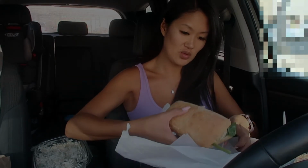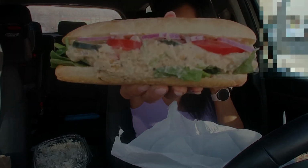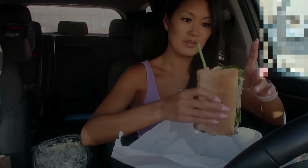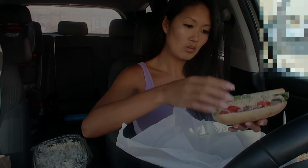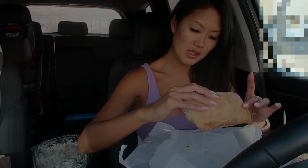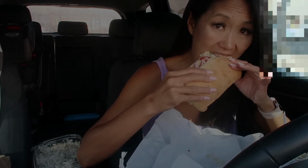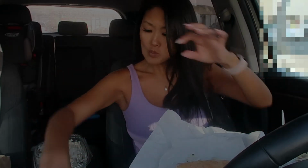Oh my gosh, it looks really good. Hold on, look at it. Yum. This is like spinach, red onion, cucumber, tomato, and a ciabatta roll.